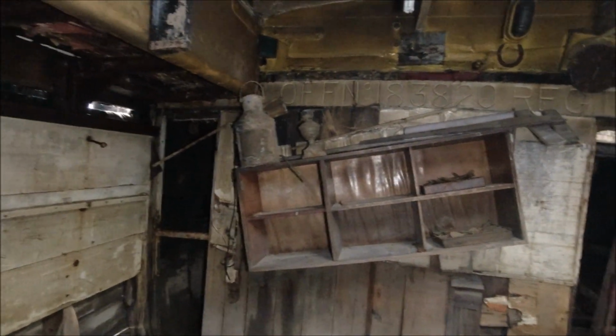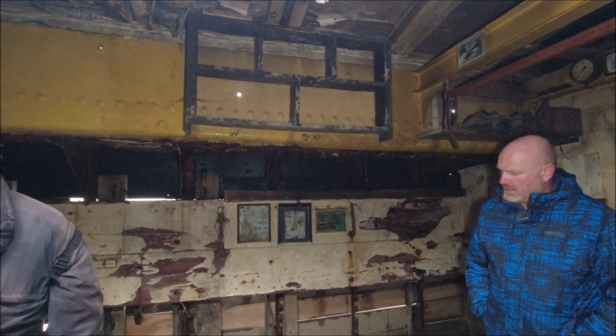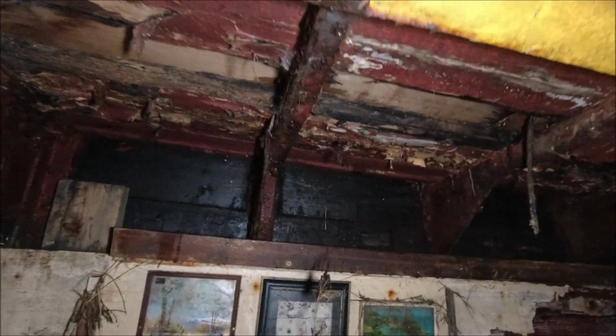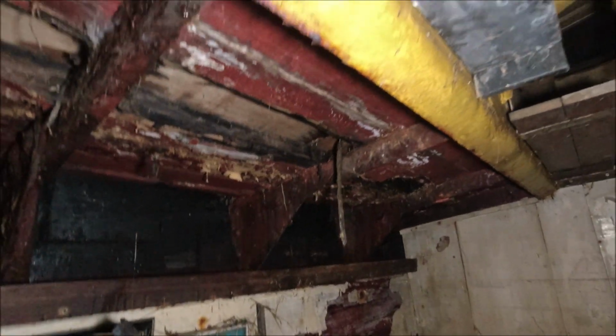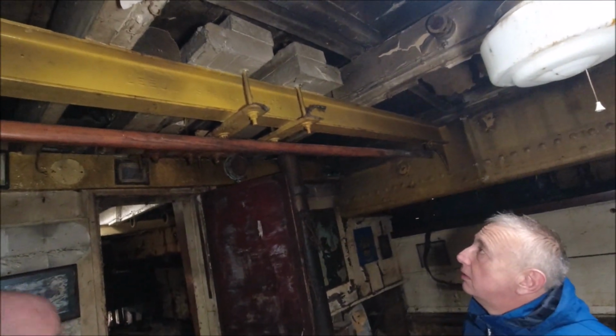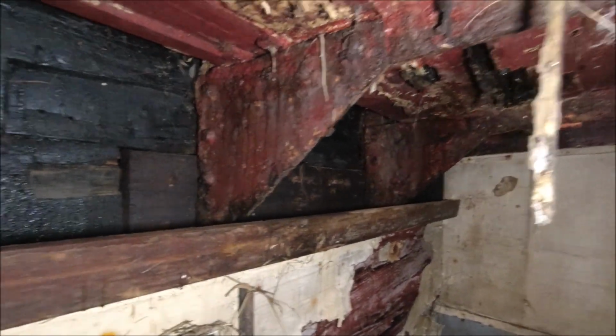So you see the actual structure is all iron. It's got a beam here and across. That's the skeleton, isn't it? The strength, and then the frames dropping down each side.